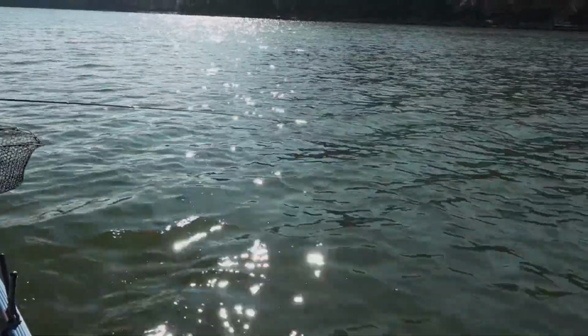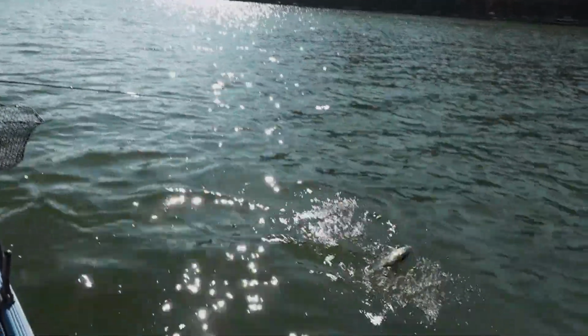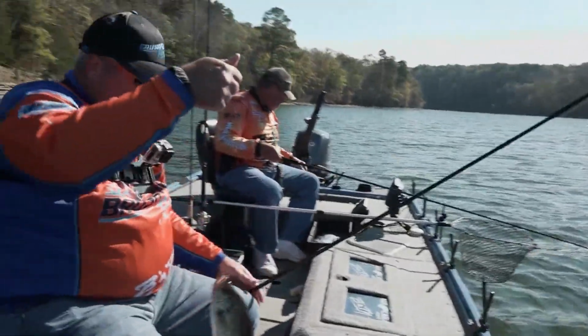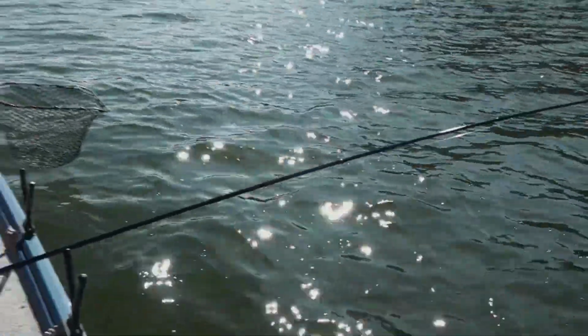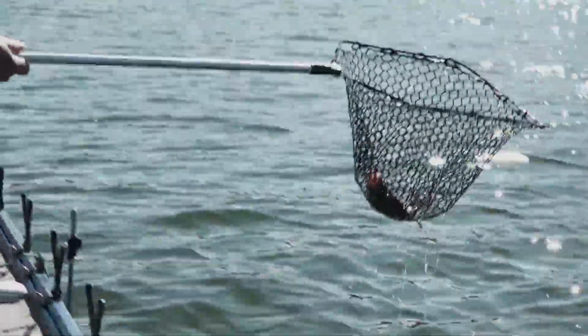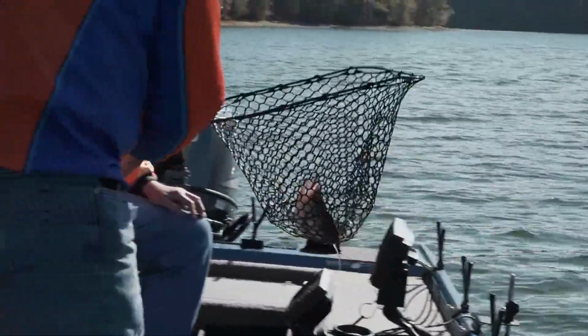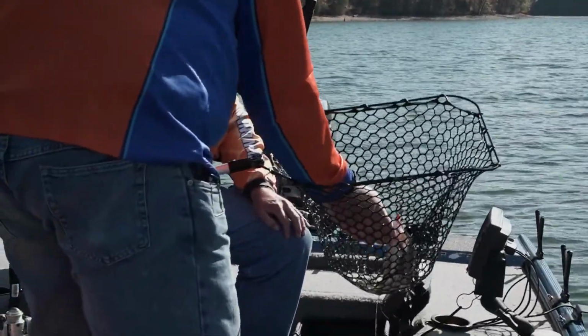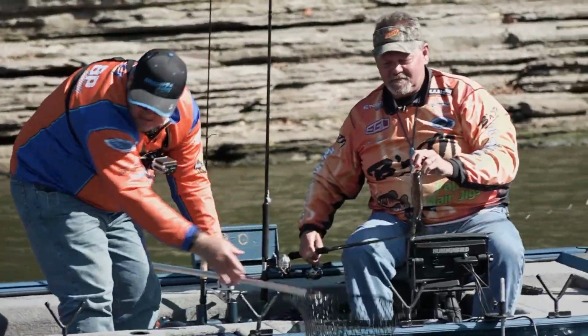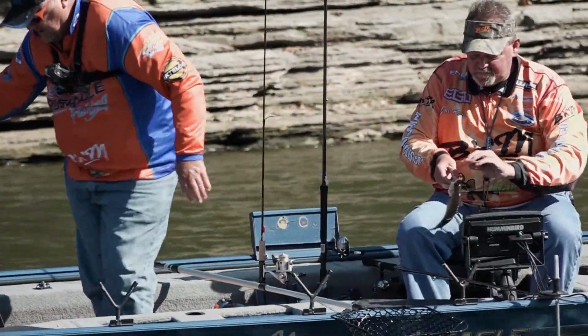There we go. There's a fish. Not a bad one at all. That's all right, I don't need a net, Joel. Oh, look here. Look here, brother. I'll get him later. Get the net. I got him. Nice black. Good double. There you go, bud. Thank you, sir. Not a bad fish. Look at here.